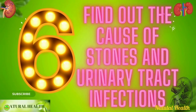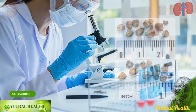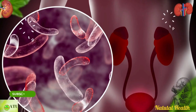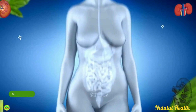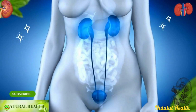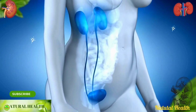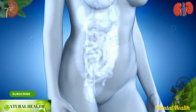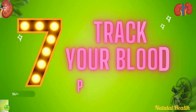6. Find out the cause of stones and urinary tract infections. Analysis of dropped stones must be provided. Again, the cause of urinary tract infections should be determined. If one or more of these risk factors such as diabetes, high blood pressure, overweight and a history of kidney failure in the mother, father or close relatives, kidney functions should be checked every 6 to 12 months.